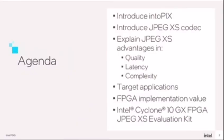Today, Jean-Baptiste and I would like to give you an overview of the JPEG XS FPGA evaluation kit, which is launched as part of the Intel Edge-centric campaign. Here is the agenda. Jean-Baptiste will first give an overview on intoPIX, then an overview of the JPEG XS codec, explain the advantages of JPEG XS, namely high quality, low latency, and low complexity. Then he'll go through the target applications for JPEG XS on Intel FPGA. Finally, I'll conclude by explaining how to start with JPEG XS on Intel FPGA.